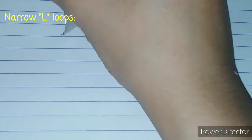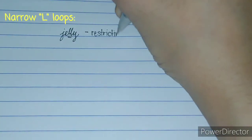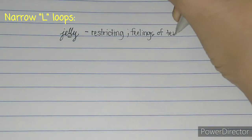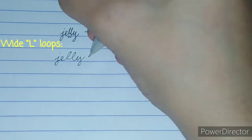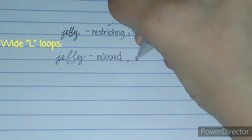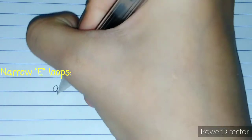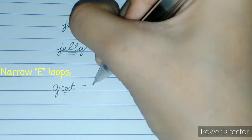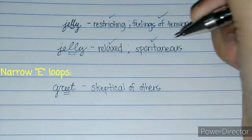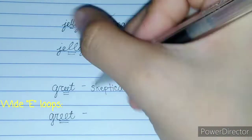Looping. If you write L in this way, you may be restricting yourself, which could lead to feelings of tension. Write L in this way, you're relaxed and spontaneous. Self-expression comes easily to you. If you write a narrow E, you tend to be skeptical of others and not swayed by their emotions. If your E is wide, you are open-minded and enjoy trying new experiences.